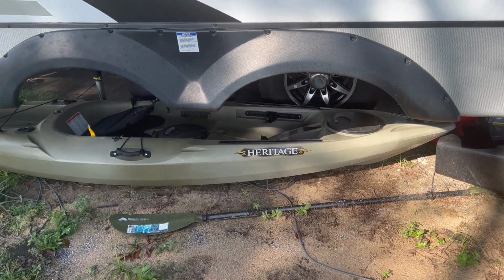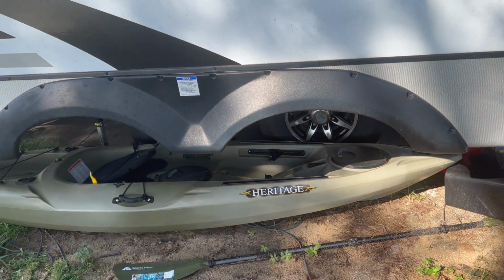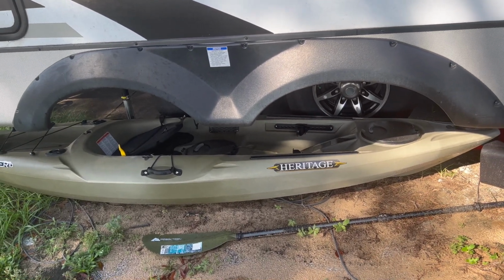Also, I invested in a kayak because I've been doing a lot of fishing. I figure get a fishing kayak. I took it out once. I don't think I'll ever take it out again. That's a story for another day.